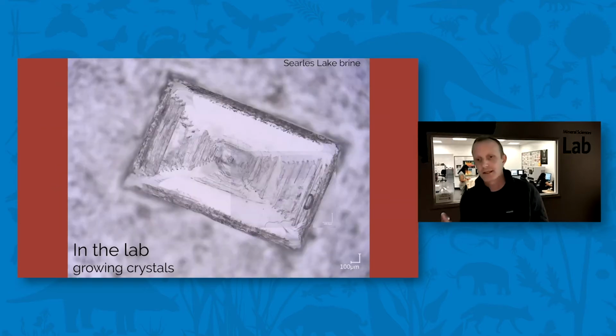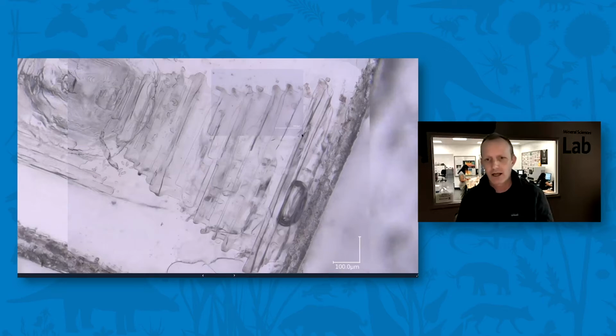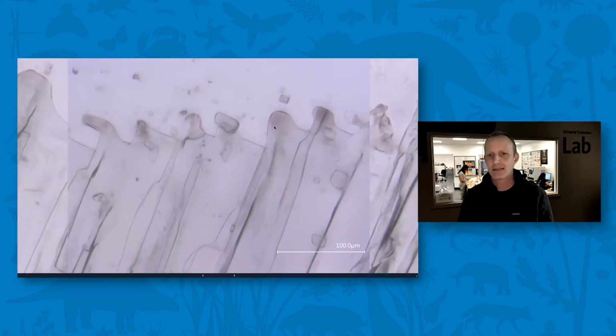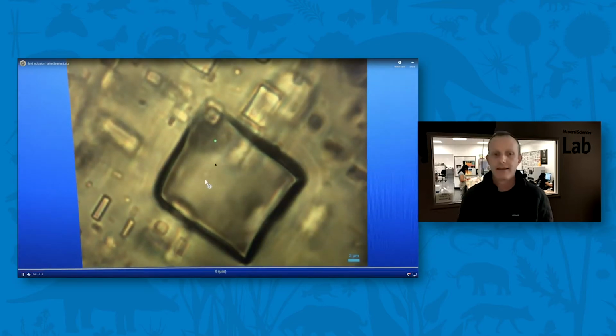So we grow crystals in the lab. This is one crystal I grew in the lab. This is from a brine that I collected from Searles Lake. I just wanted to see where the beta carotene goes. Where do the bacteria go? What happens as these crystals grow? If we zoom in really close, you can see these lineations, these diagonal lines here. Those are all fluids that are trapped inside the crystal. If we zoom in even farther, you can start seeing the pink staining, the beta carotenes trapped inside of these fluids. If we zoom in even farther, we can take a look at the bacteria themselves that are inside of the crystal. And this is a fluid pocket.